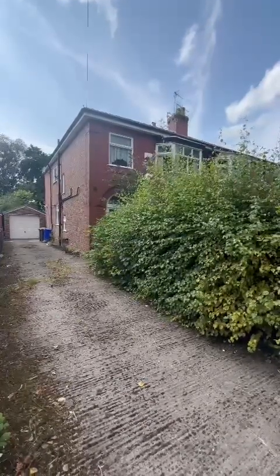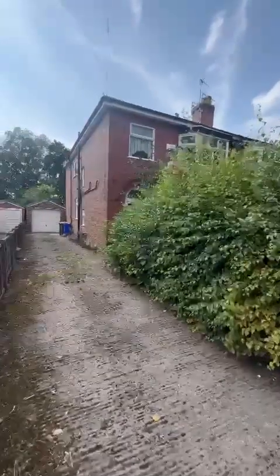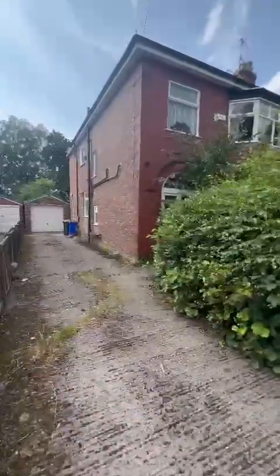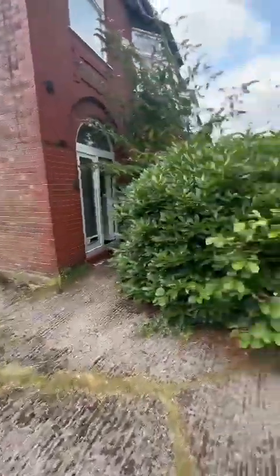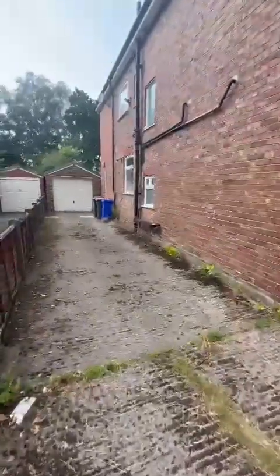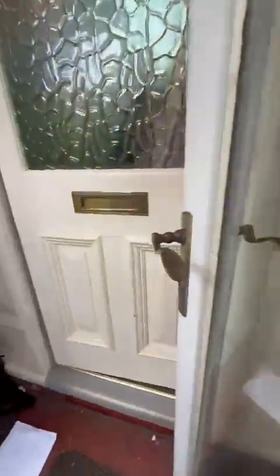I'm on the popular Manor Road to show you this new listing we've got coming up. It is a spacious 3-bedroom, double-storey extended, semi-detached property. As you can see, it's got a driveway stretching from the front all the way along the side to the detached garage at the rear. Let's take a look inside.